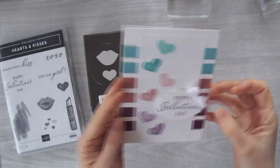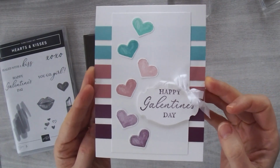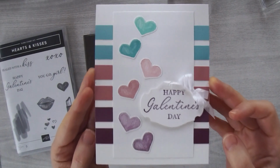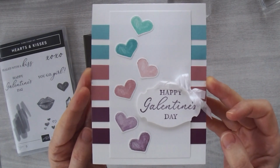So here is my card. Isn't it cute? I love how I turned it into a Galentine's Day card. And it doesn't look overly romantic, but the hearts and all the different colors just kind of make everything pop.